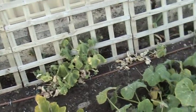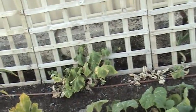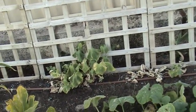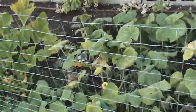Cucumbers, very disappointing. Won't be putting them there again. Learnt from my mistake this year. So my second year I've planted in two different locations, and this obviously isn't the location for them to be.